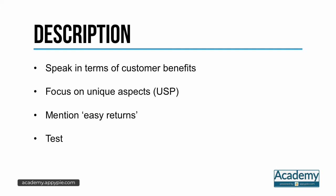Next, you want to mention that there are very easy returns. That's because when someone buys a product from you, they don't want to take on a lot of risk. If they're taking on a lot of risk, then they're likely to go to one of your competitors that offers a better return policy. So you always want to mention that if your customer is not satisfied with your product, it's very easy to get a refund.